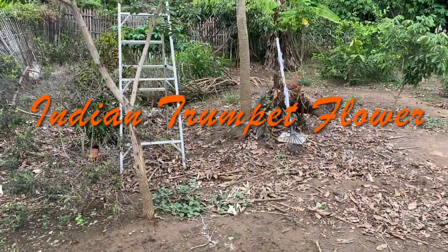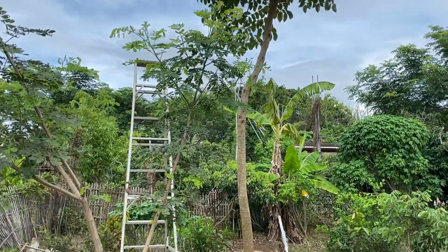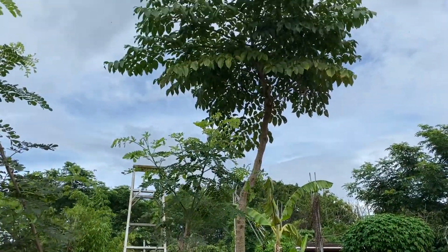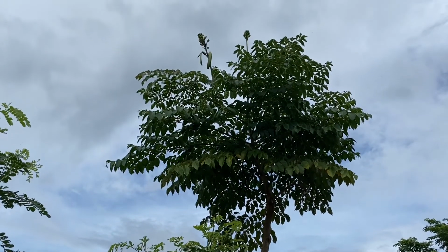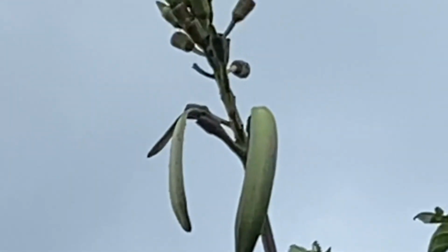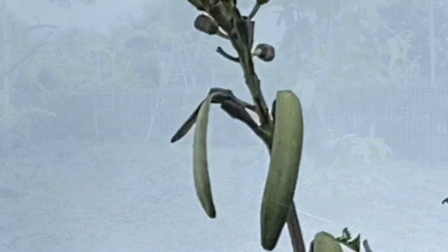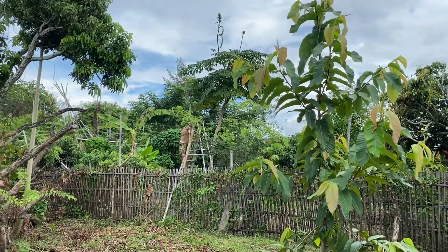Right, the Indian trumpet flower. I did not know this English name before. I did not know this vegetable, I guess you can call it a pod. It's like a pea pod, a giant pea pod. And it's delicious. It's very bitter, but it has all these amazing properties, as always.